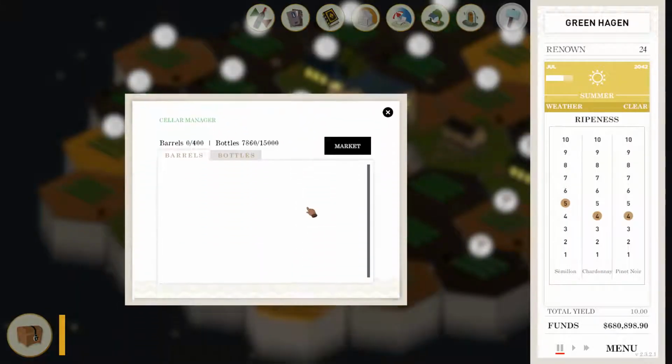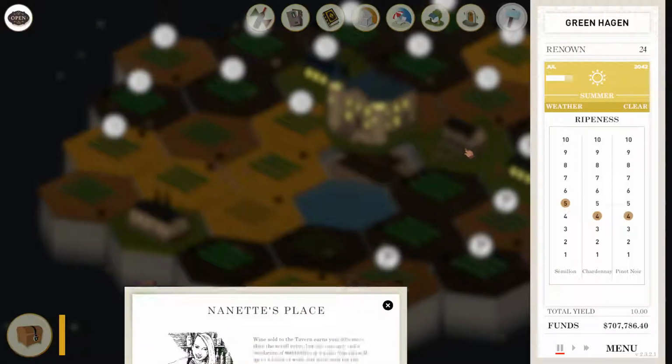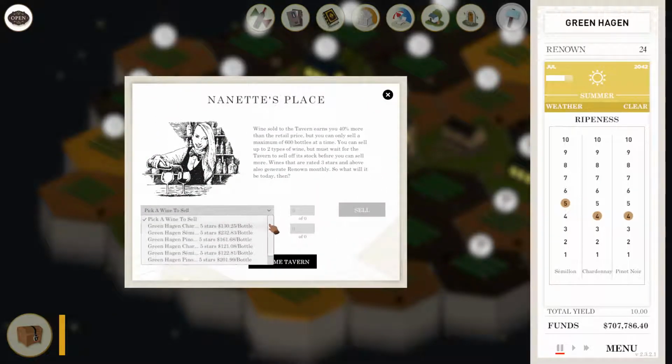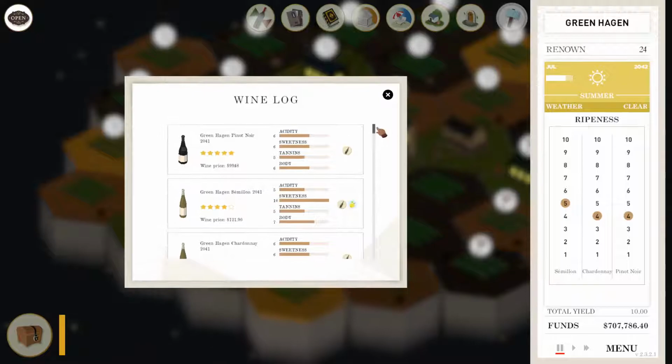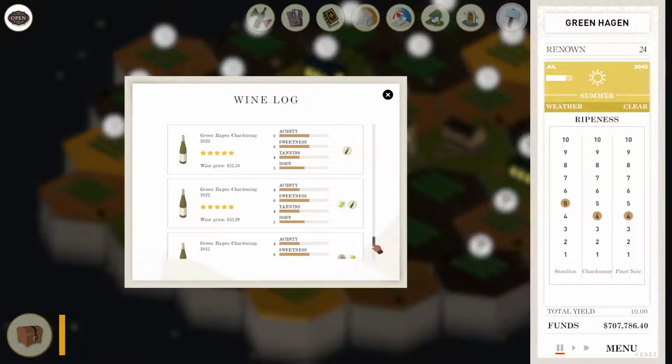All right, let's take a look at potentially selling some. Now, market is full. And our tavern, we should have room in our tavern. There we go. How about that contest stuff? Don't know how that turned out. Let's see. No, those are the classics I see, and then the most recent ones are up here at the top. So maybe the contest we don't find out for a few more months.